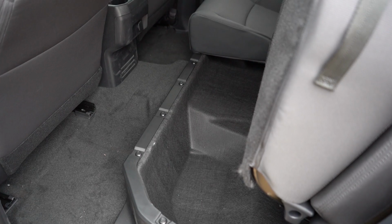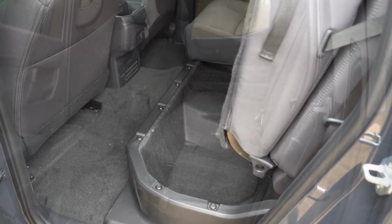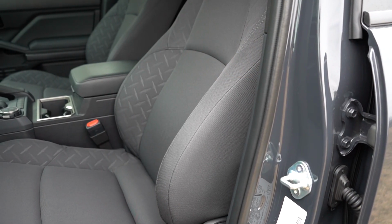Power sliding rear window is going to be optional on the double cab. We don't have it unfortunately, but overall finished like a truck. There actually is a 12-volt power outlet down at the bottom back there as well. But then make our way up to the front seats.